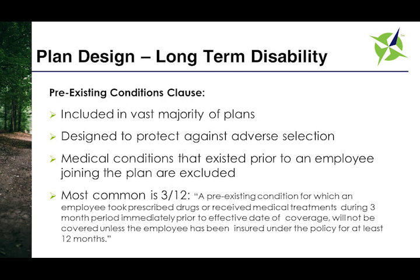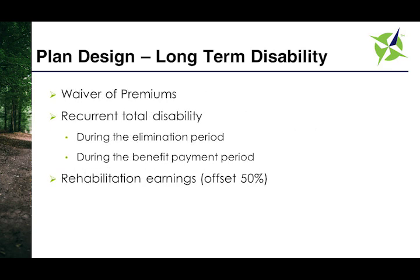The most common pre-existing clause is 3/12, which means that any disability within the first year resulting from medical treatments during the 3 months immediately prior to the effective date of coverage would not be covered. But once the employee has been on the plan for 12 months, the pre-existing condition is removed.